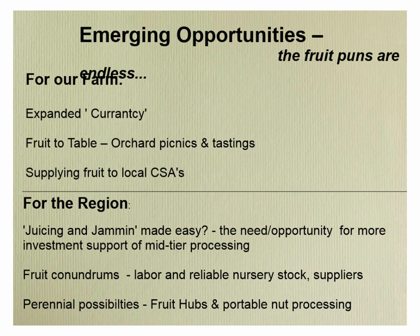Broadly, what's really needed, where we can help each other out at places like this Agroforestry Network, is more mid-tier processing. If you have 2 acres of Aronia, that's a lot of one crop, but juicers aren't even going to look at you. So how do you fill that gap? Those kinds of things. Reliable nursery stock. I'm looking at you, Tyler, because you are going to be the answer. And then portable equipment processing.